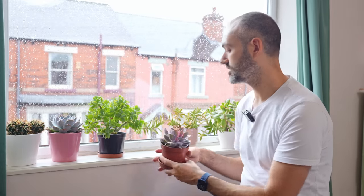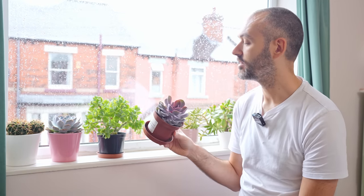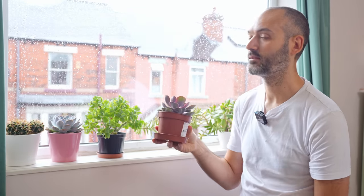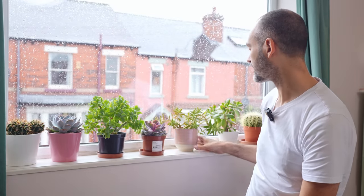I've got this echeveria, so this is the mother plant of all the cuttings that I showed you downstairs. So this was bought from IKEA, I believe, and I always have to cut it back because it always grows really leggy. And it just means I get loads and loads of cuttings. So the last one I did of that, I did for the Patreon channel.